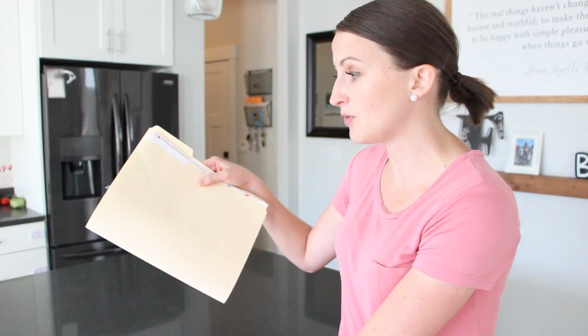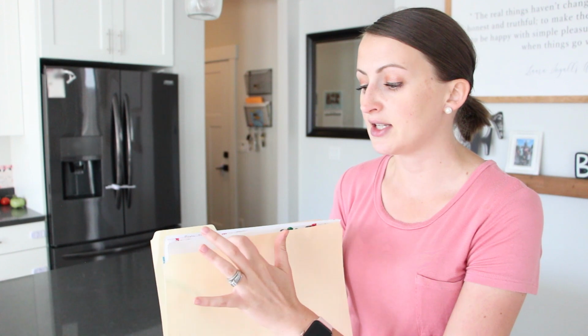And then this back folder, this is where I modified the system to work for our family. This is my kids' art that I want to keep. So these are some of our favorites, things that the kids have put together, things that the kids have made. Maybe it really captures their personality at that time in their life, or it's really exceptional artwork on their part, or it's sentimental. And then I try to date them so that we know at what point in the kids' lives this was.